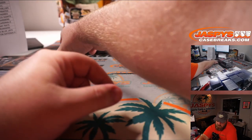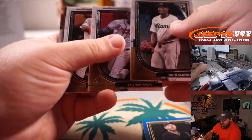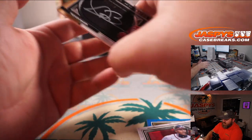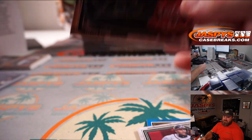Trevor Story out of 150 for the Rockies. Oliver Soria. Christian Pache for the Braves. Paul Norton. And Trevor Bauer. You are in trouble, sir. 97 out of 200. This is for the Reds and Chris Walker.